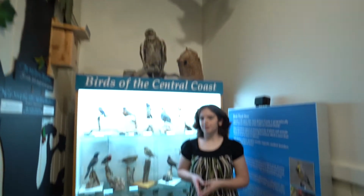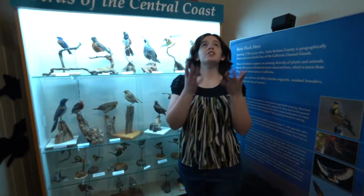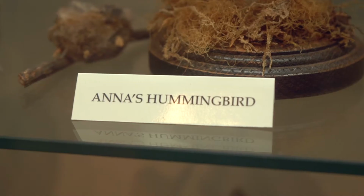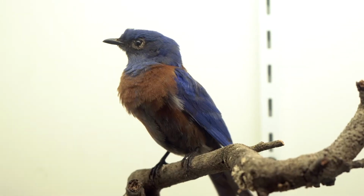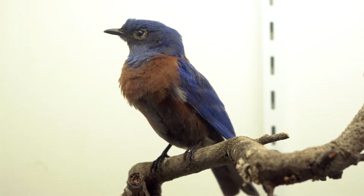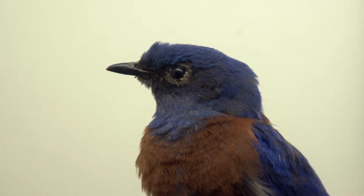And here we have our Western Bird Hall, containing models of birds as large as the great horned owl to birds as small as our little hummingbird right here. The highlight of our bird hall is our Western Bluebird exhibit, and this particular bird is on loan from the Santa Barbara Museum of Natural History.